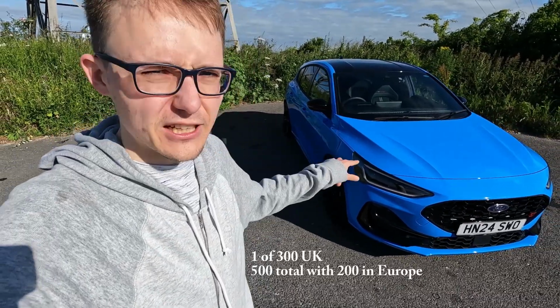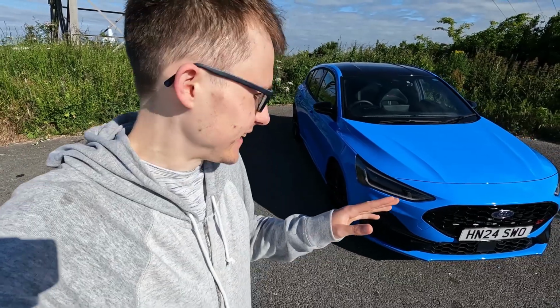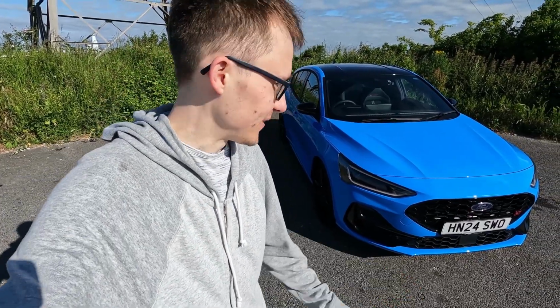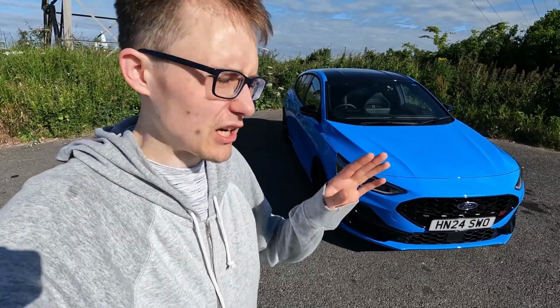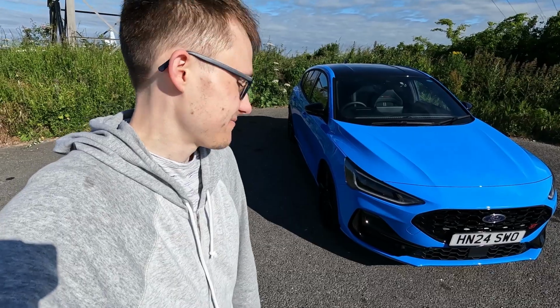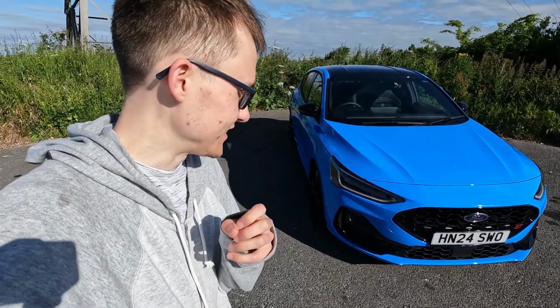So this is one of 300, one of the last fast Fords ever really made. I'm kind of lost for words that this has happened and we're here, just reflecting on this moment. But let's go through this car. This one is part of the first batch of around 150 that's come in. And essentially it's the last of the Ford Performance, something that I'm really passionate about and enjoy.